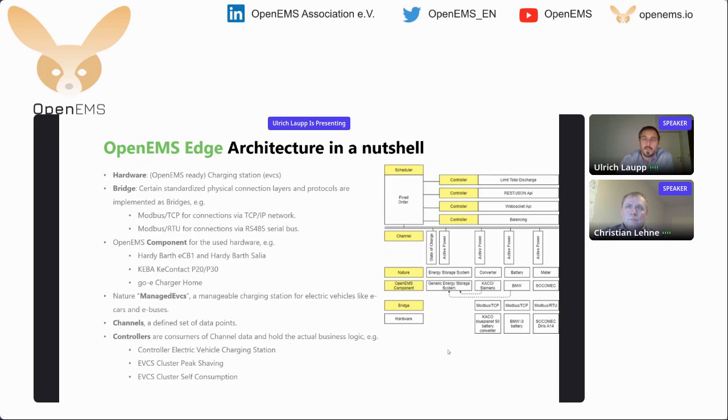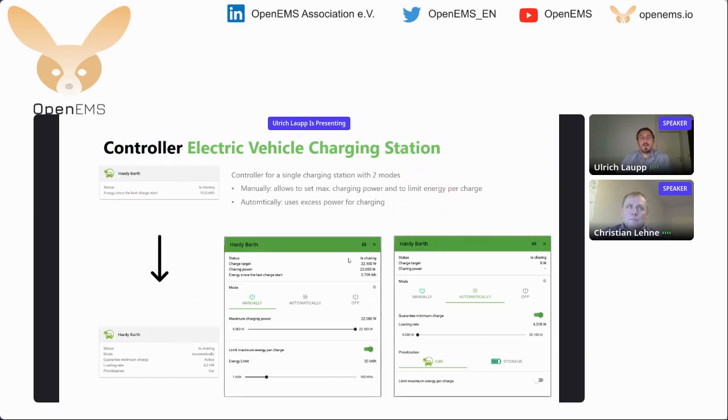As a next step, we look at those controllers which come directly out of the box with an OpenEMS implementation. First of all, there is the controller called electric vehicle charging station. These here are so-called widgets from the live view of an OpenEMS UI. This widget represents simply a charging station, and with the help of this controller, you get control over this charging station. This is more or less for monitoring purposes. You see what the charging station is doing, and when you use this controller and switch it on, you can control it. This here is the flat view of it. I click on it, it opens the advanced view, and you see that this controller brings two different modes, a manual one and an automatic one.